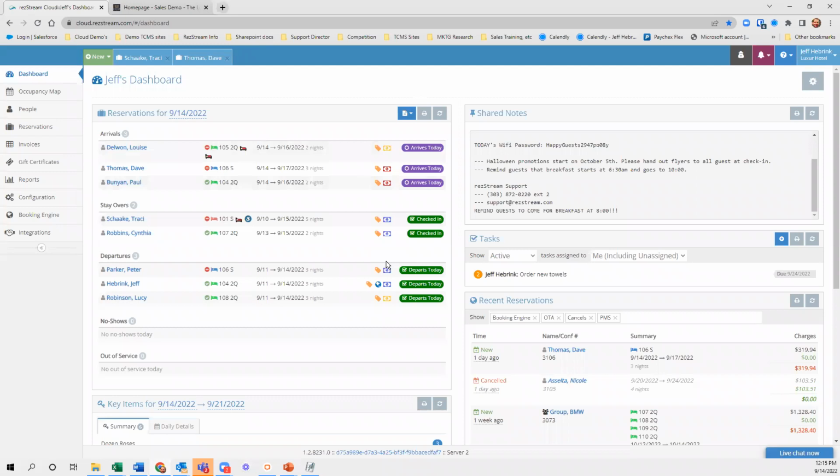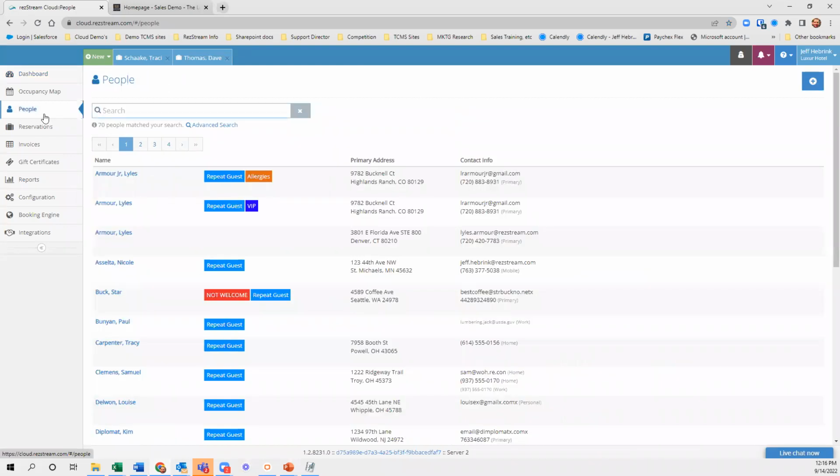I don't see any questions so far, so I'm going to keep rolling. These few sections I'll just skim. We can get into it on a one-on-one demo if you want. This is your database of people. You can search for an individual or do more of a query in your database.